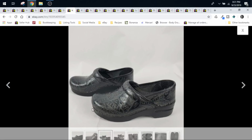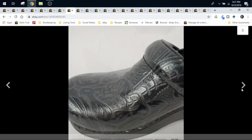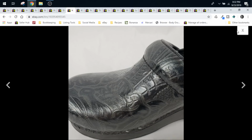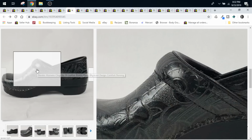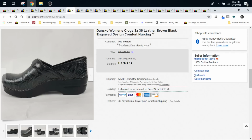And I showed them in a haul video. These are really pretty though. They're engraved. They're nice. Anyway, I paid $5 for them. I offered her $10 for both pair. And these sold for, I accepted a best offer on these of $36.